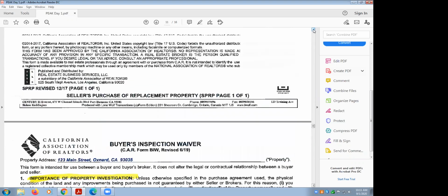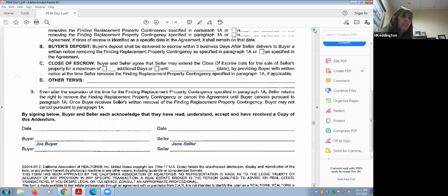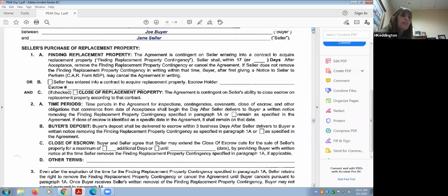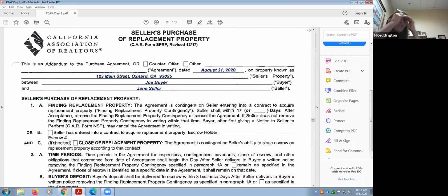Right. Let me go back. You guys can see the hands. If somebody had questions, holler. But again, new people, don't fill out this form without going to your manager. You'll learn it. It's just confusing and you have to use it. If your client says, I can't buy unless I sell, boom, that triggers a form. You've got to have it.